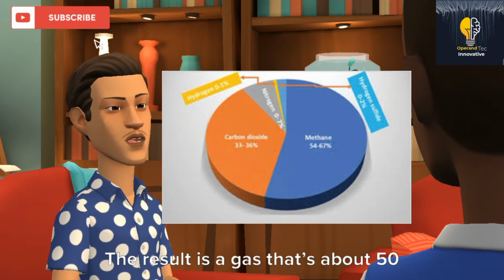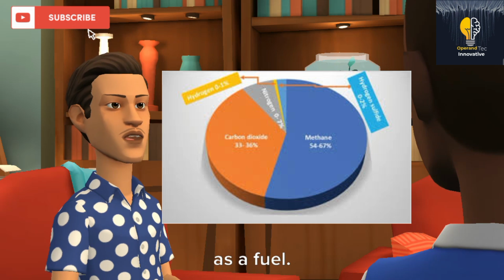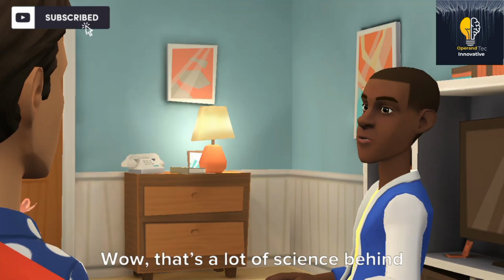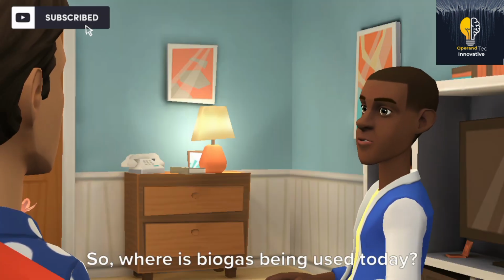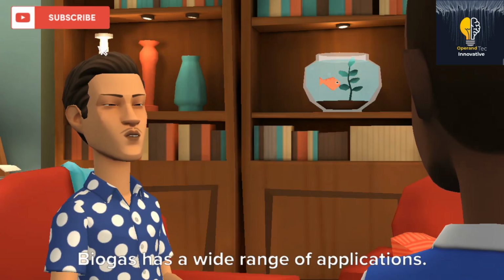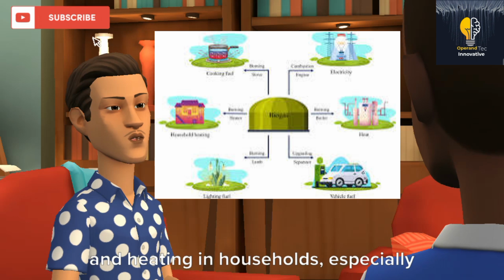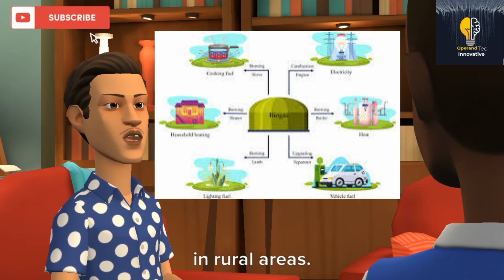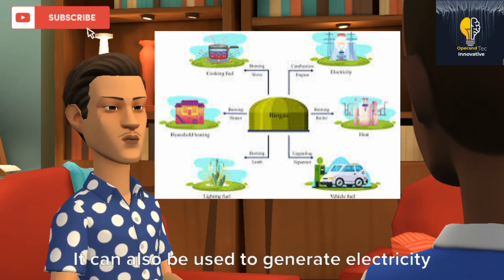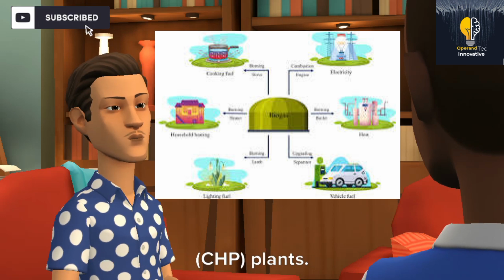The result is a gas that's about 50 to 70% methane, which can be used as a fuel. Wow, that's a lot of science behind it. So, where is biogas being used today? Biogas has a wide range of applications. The most common use is for cooking and heating in households, especially in rural areas. It can also be used to generate electricity and heat in combined heat and power (CHP) plants.